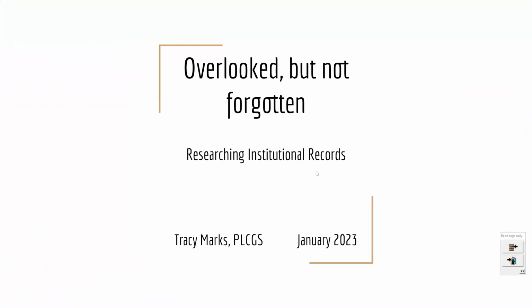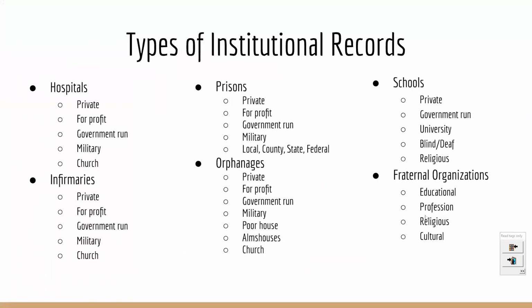Overlooked but not forgotten: how to research institutional records. First off, we need to know what types of records there are. There are hospitals, infirmaries, prisons, orphanages, schools, and fraternal organizations. All of these have different agencies that ran them, and depending on which agency ran them, how many records are still around and how accessible they are varies.